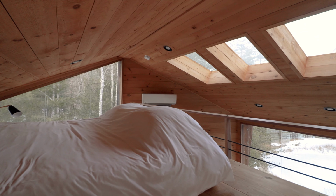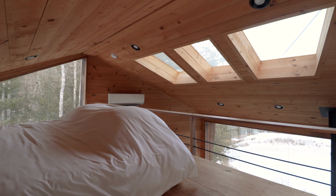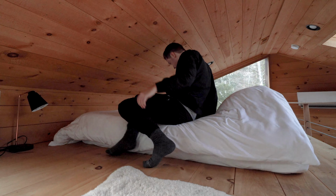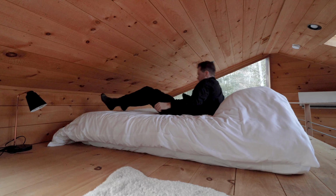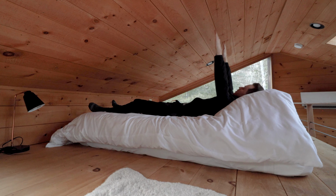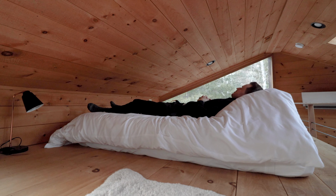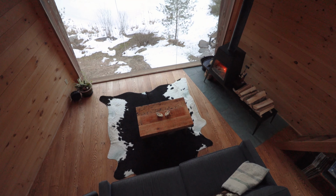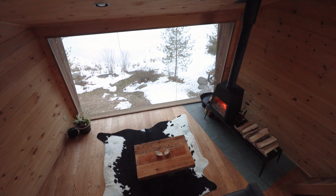Those 3 skylights then are right above the bed essentially, so it kind of lets in some great natural light. And also the bed, I know it may not look like much, but actually was super comfortable. Just kind of mind your head a bit, you know, don't sit up or jolt up in bed too quick in the morning, you'll bang your head. And this is a bird's eye view of the main room from up top in the loft.